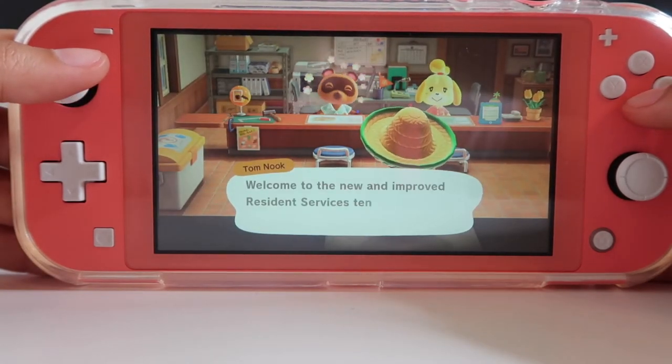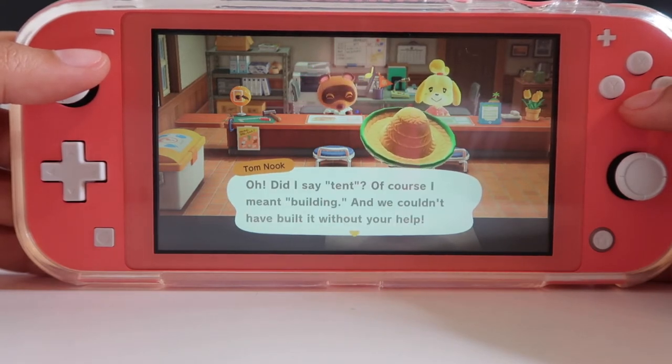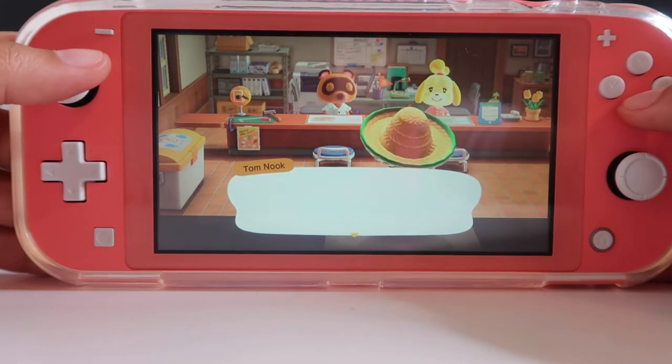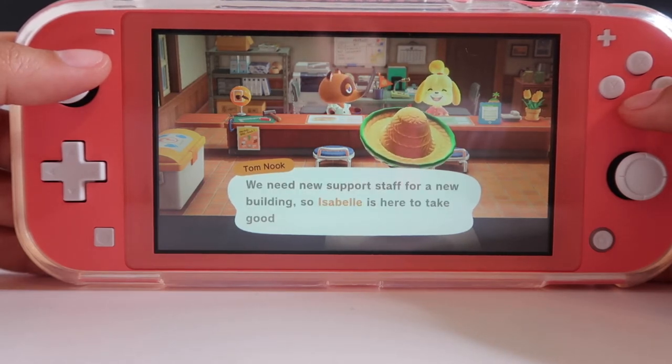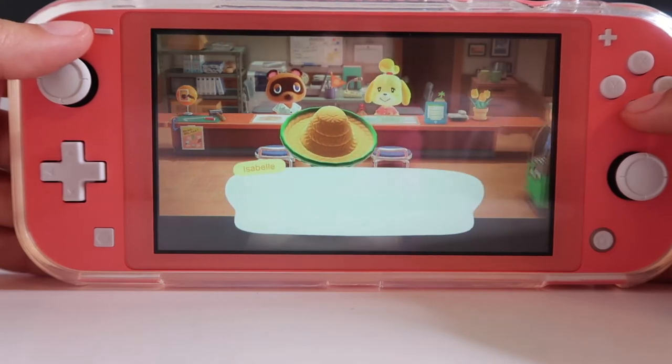Hello, hello. Welcome to the new and improved resident services tent. Oh, did I say tent? Of course I meant building, and we couldn't have built it without your help. Now, as I mentioned in my broadcast, we need new support staff for our building, so Isabel is here to take good care of us.